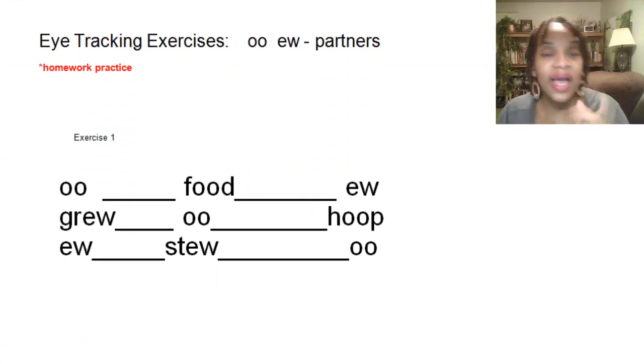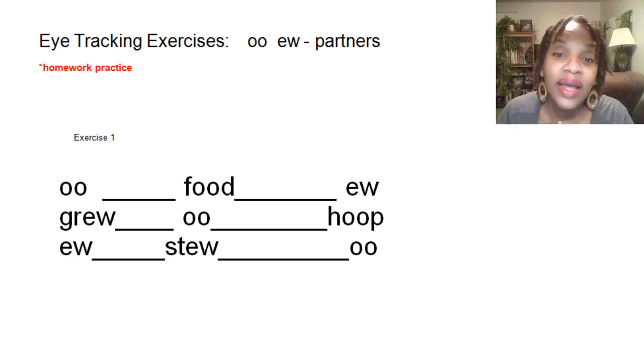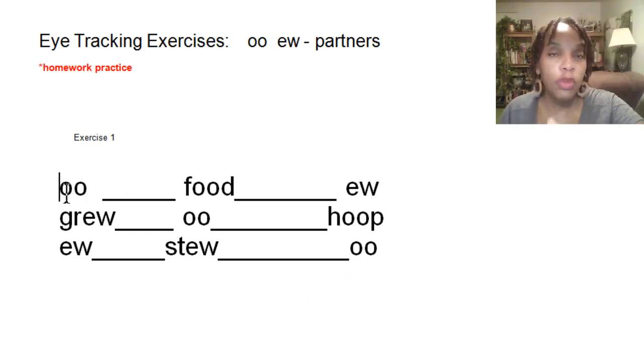More homework. This is the eye tracking exercise. Remember, when you do this at home, you're going to track the sounds or read the words featuring the sounds using your eyes only. So your eyes should look something like this, right? You're not moving your head. You're holding the paper up to your nose level, right? And you're just tracking. When you get to the end of a line, your eyes should whip to the next line. Not moving your head, just your eyes. So this is strengthening or building up your eye muscles, right? All right, so let's do it quickly in class today and slow it down when you get your homework and do it at your own pace.